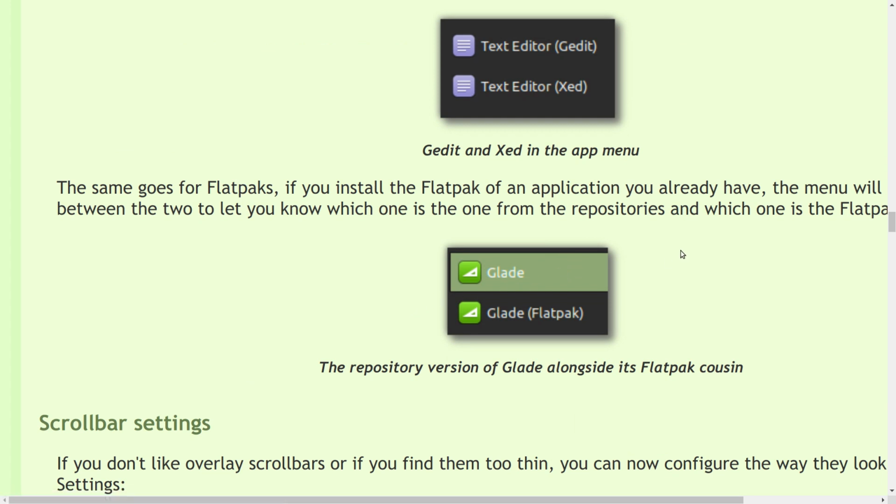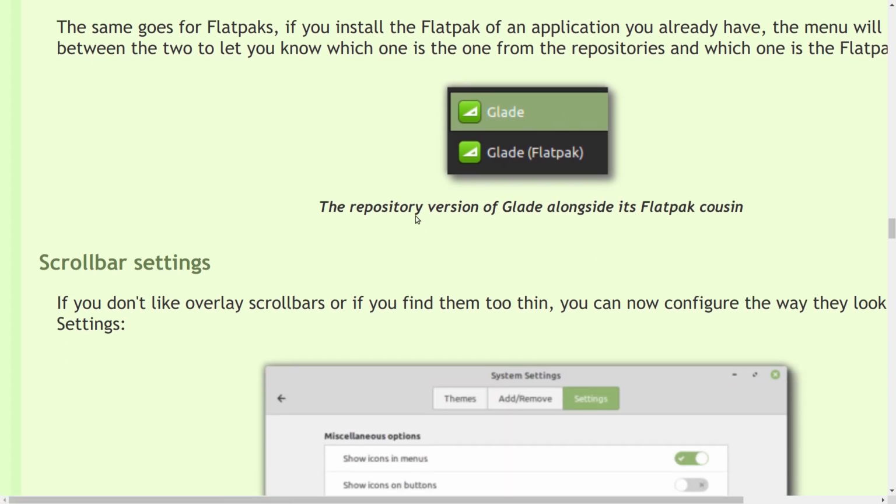Also here they're talking about applications that are installed. Did I say, what did I say? I don't know. Installed? Is that a new word? I kind of like that. Installed from the FlatHub, a Flatpak. Now it comes up and it tells you that it's the Flatpak version because you can have both versions running.